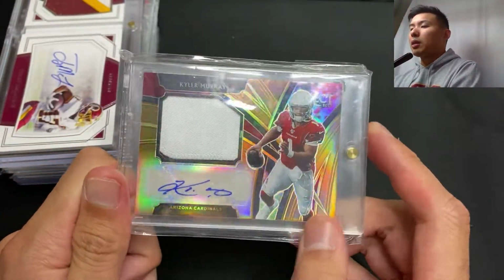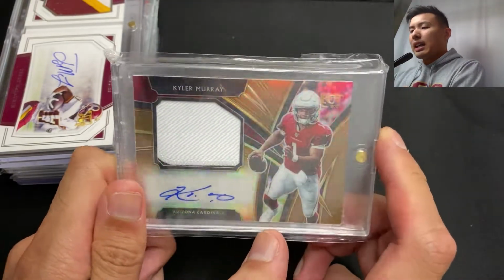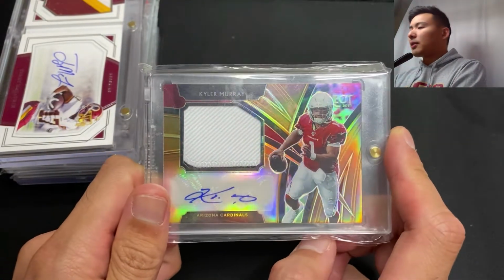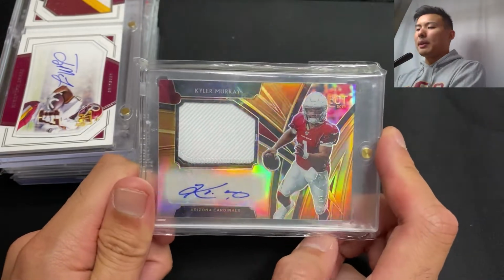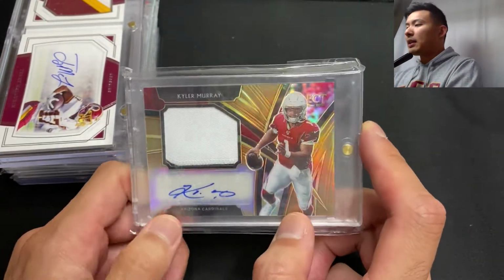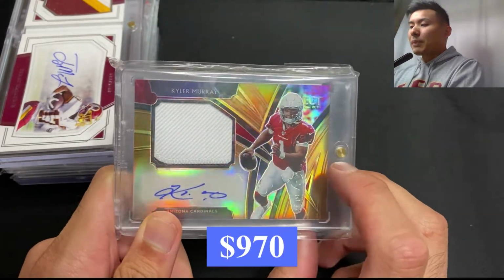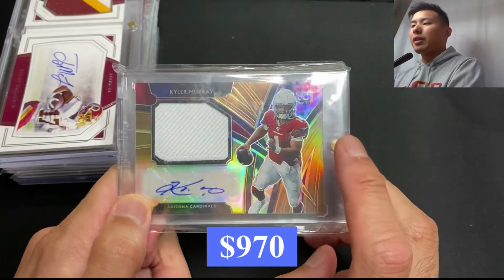But I really do like Kyler long term, and I think what he's shown so far has been great. His draft class of QBs have not really performed well, but he's actually held up his end of the deal being the number 1 pick. This card's worth $970 Aussie. I bought this one for $315.